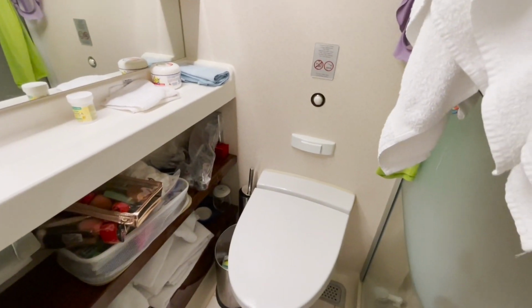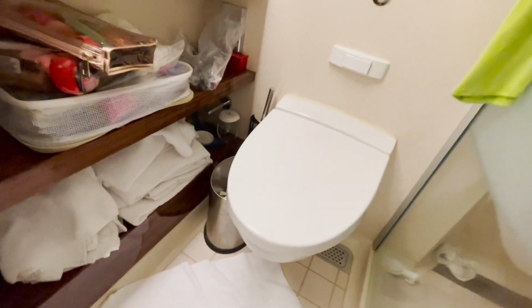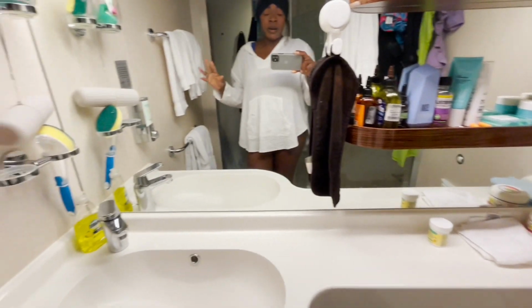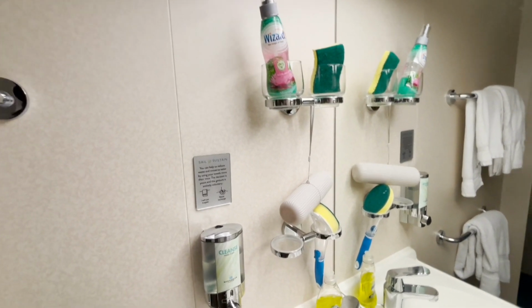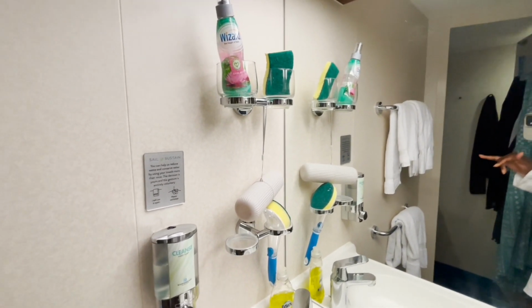So the good thing about the cruise is, in order to flush the toilet, you have to close it so you don't have to worry about any germs spreading. It's a pretty sealed toilet. So it's nice to be able to leave your stuff in here without worrying about it getting any sort of germs from the toilet mist that is going through the air as you flush the toilet. So this has been our toilet setup.